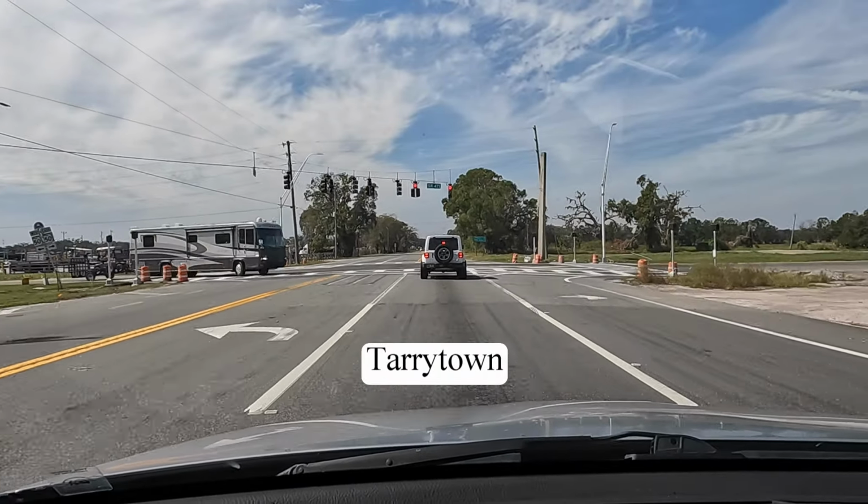Now we can cycle on the State Road 50 trail for 11.3 miles to make it to the Withlacoochee State Trail on the other side of Ridge Manor.